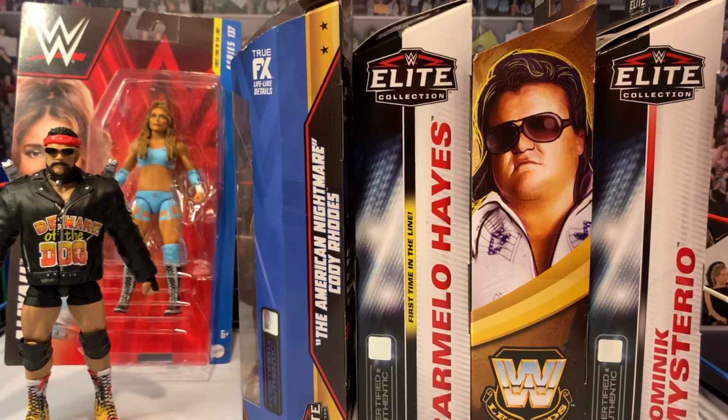Normally, if I just pick up one figure, I'm not going to do an unboxing just for one, unless I'm going to do a full review. But I didn't plan on picking other stuff up, and like I said, I just happened to keep picking stuff up as the week went on.